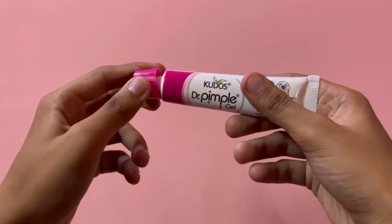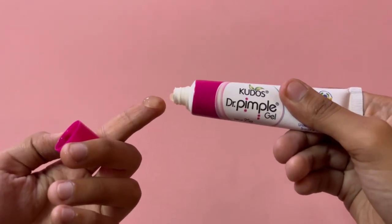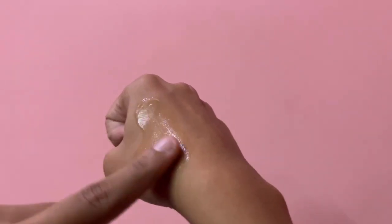It's lightweight, non-greasy, and absorbs quickly, making it perfect for both day and night use. No residue, clean, effective care. Dr. Pimple Gel does not just treat the surface; it addresses the root cause of skin issues.